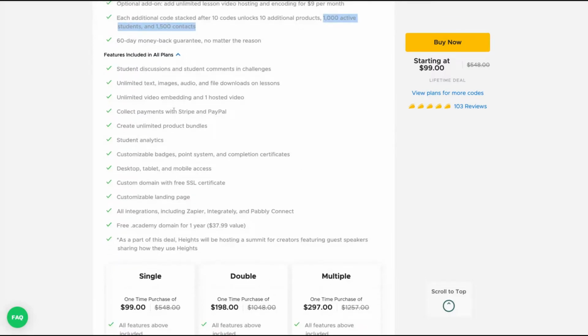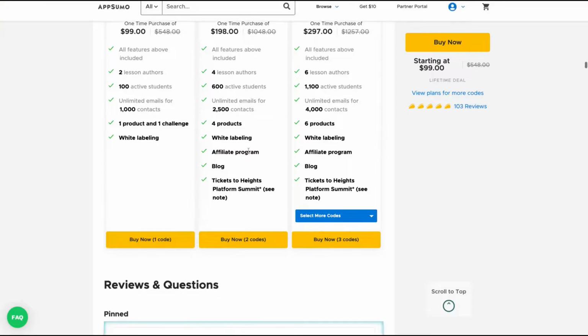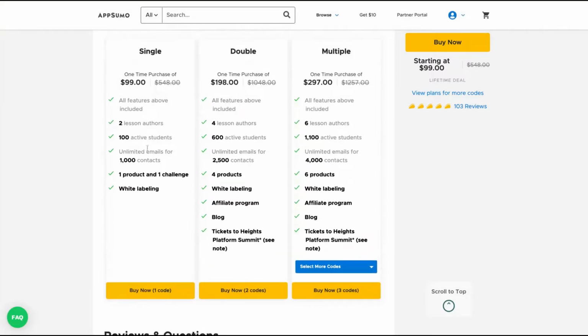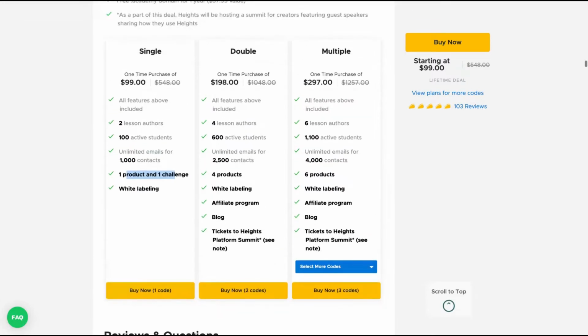And you can collect payments here with Stripe and PayPal, but you can even add your payment link if you want to use a third party, and then you can sell with your own checkout card. As you can see here, the difference between the old deal and the new one is that you have a limit per product and challenge. So if you get more codes, you get more products, and those are the number of services that you can offer to your clients and students, of course.